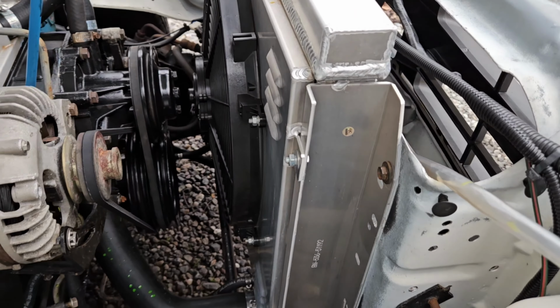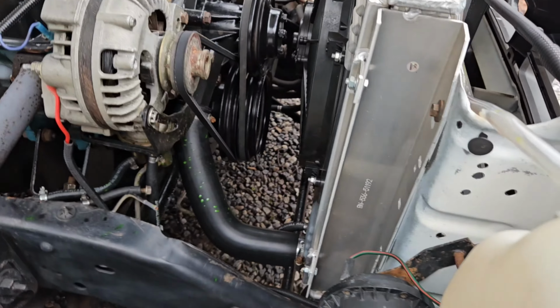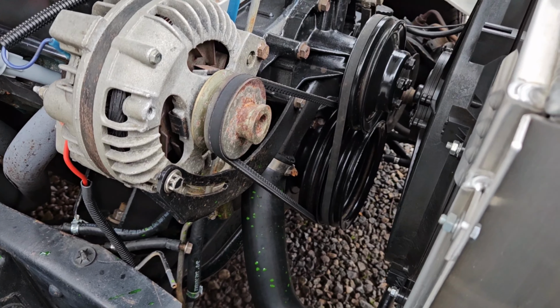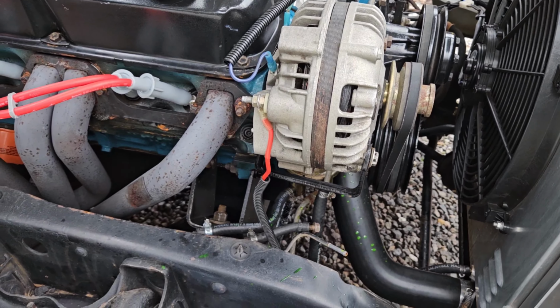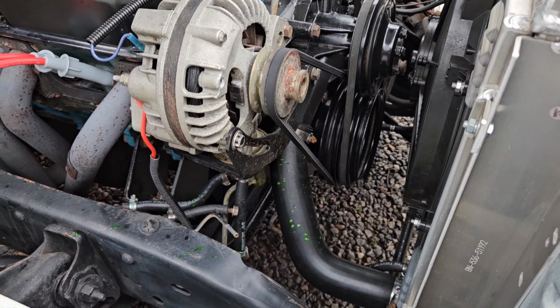Oh yeah, I see an issue right there. I don't know where that's coming from. Oh well, another project for another day.